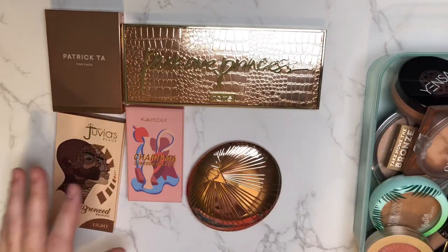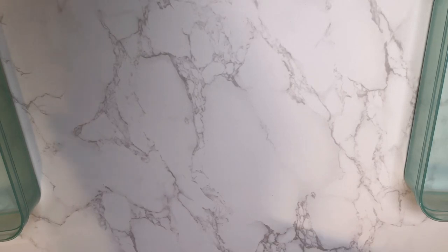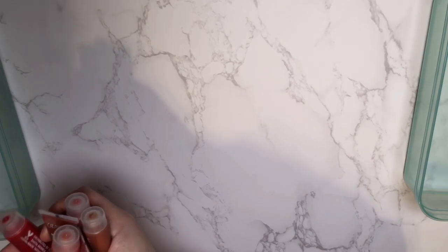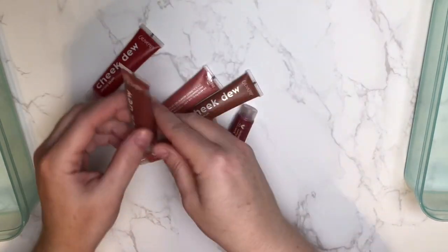Let me get this. And I broke it. No, I'm just kidding. I didn't break it. So I'm going to start off with all of these. I'm just going to group them together. I think there's one more. If I find it, then I will add it in here.